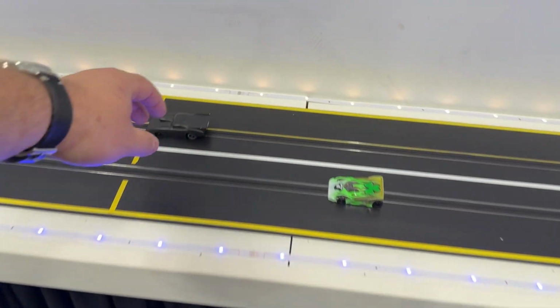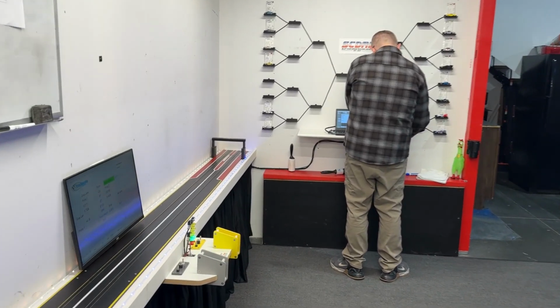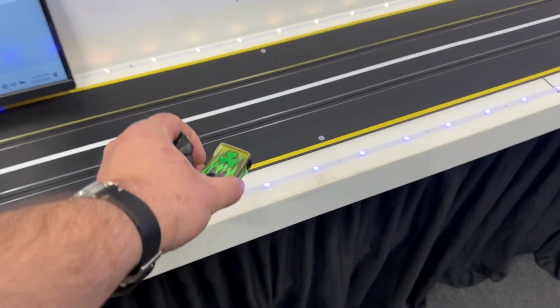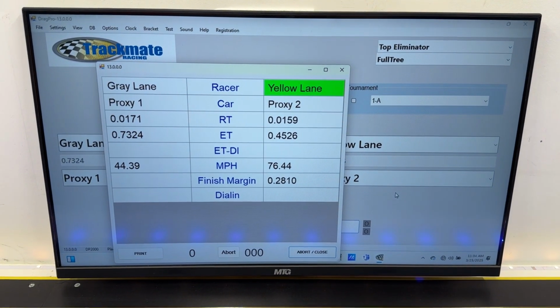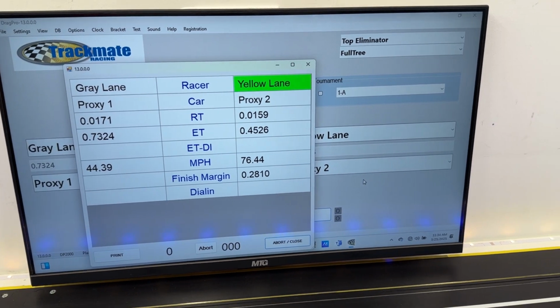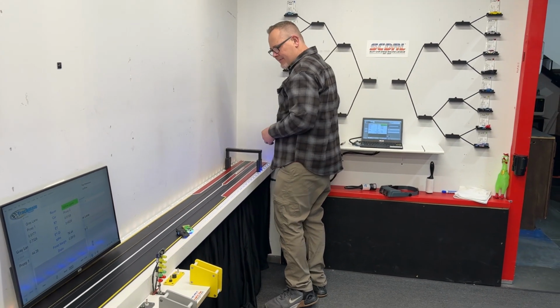All right, looks like Rick runs a 452 with a 6 that time. Cody runs a 732, so that definitely went in the right direction for both of those guys. Great run. That will get their indexes set.